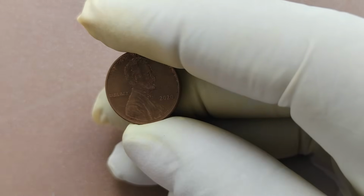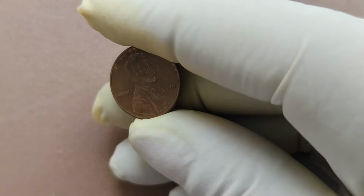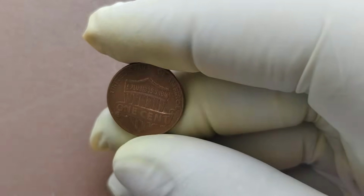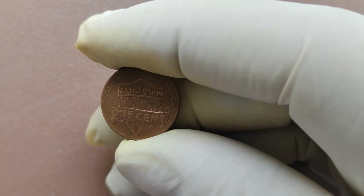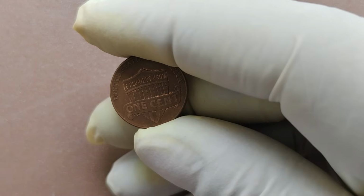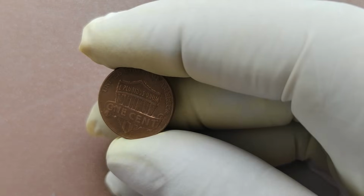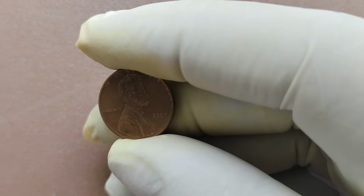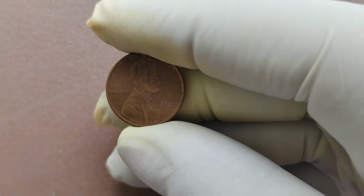Now, here's where the intrigue begins. In the United States, coins are produced at different mint facilities, primarily in Philadelphia, Denver, San Francisco, and more recently, West Point for special issues. To help identify the origin of a coin, mint marks are stamped onto them. A D stands for Denver, an S for San Francisco, and a W for West Point.